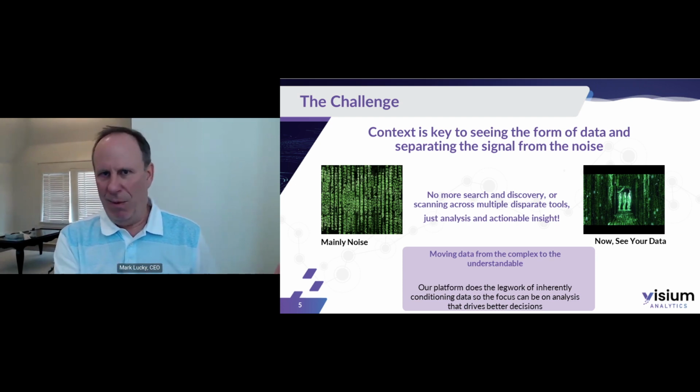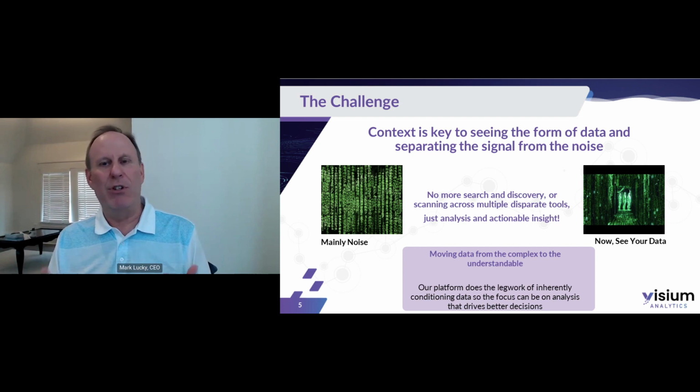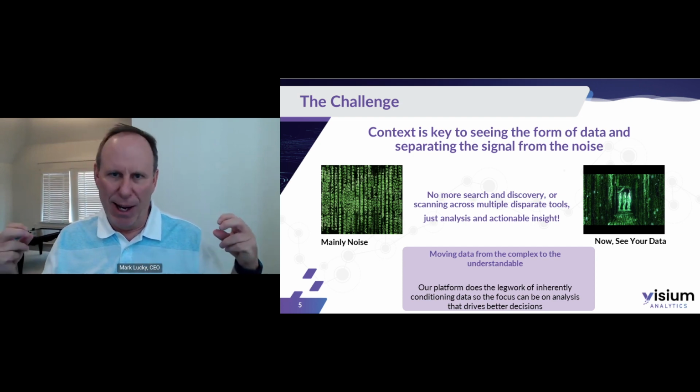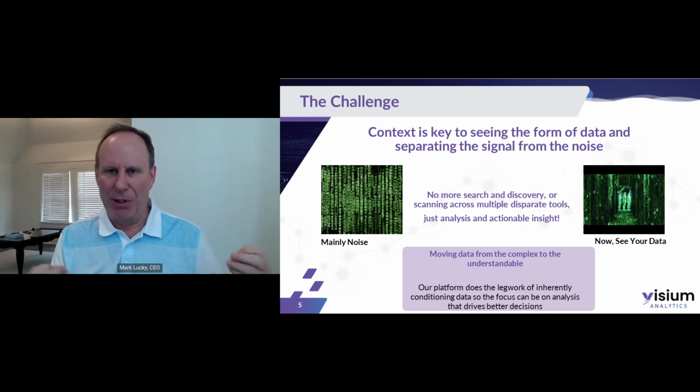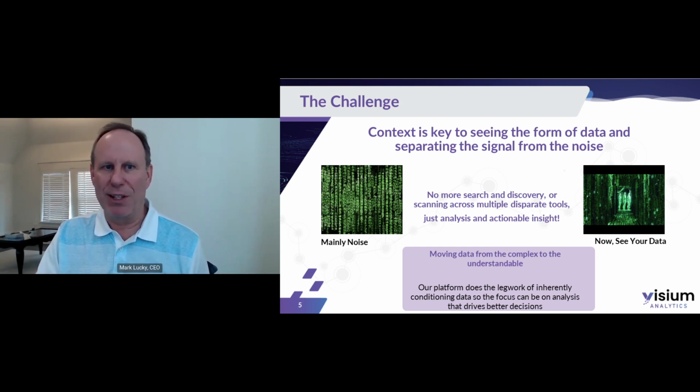So we take the massive amounts of data that's very complex and time-consuming and difficult to understand, and we make it understandable. And that allows even junior analysts who may not be that experienced to use this tool and be able to do their jobs much more effectively and efficiently. So it does a lot of the legwork. The conditioning of the data, et cetera, is done in an automated way, where without this tool, you'd find people having to do it in a very laborious, time-intensive, and manual way.